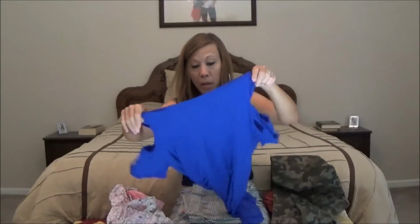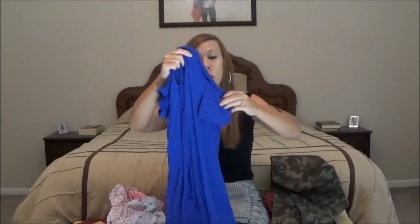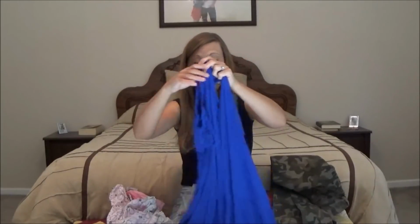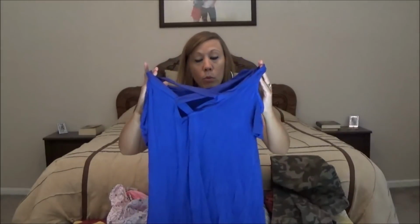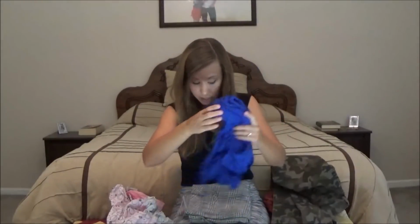Okay, this piece is one that I requested specifically because I'm just obsessed with this blue color, and it looked amazing on the model. I am very anti-cold shoulder, but I wanted to make an exception for this top. So it is cold shoulder, and it does have some crisscrossing on the back, and I just thought it was really beautiful. So very excited to try this.